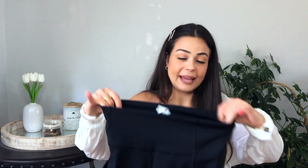I love that there's a pocket on the side, so when I'm going for a walk, or even if I wear this for tennis or anything, just having a pocket comes super in handy. And yeah, I love these. These will also be my go-to for all summer long.